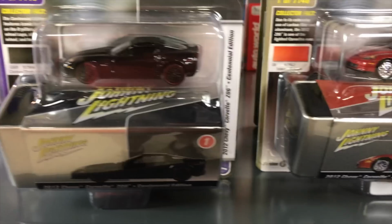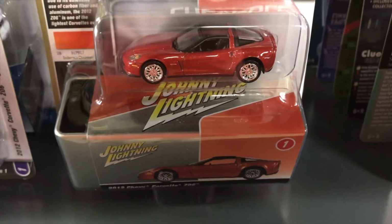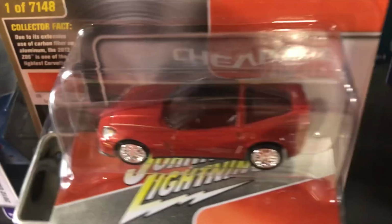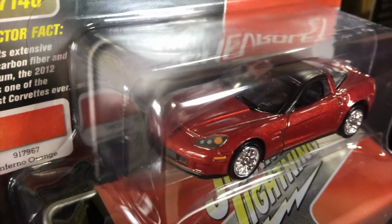Black wheels, got a red lip around them. Makes it look extra cool, really mean. Second one is in orange. Chrome wheels on that one. Black interior.